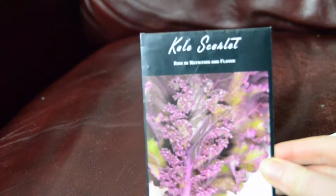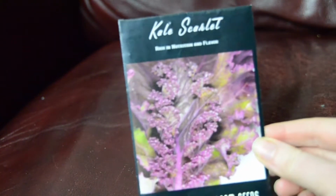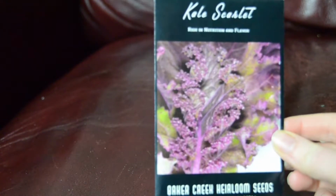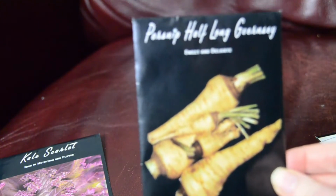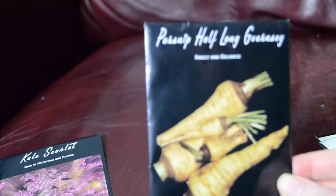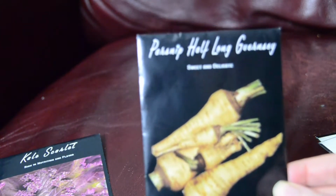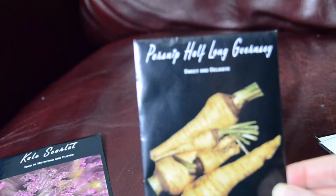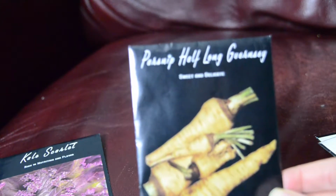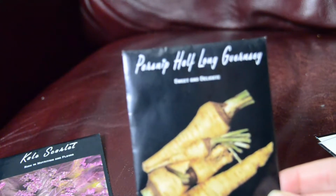So here I got some scarlet kale. I love the look of it in that picture. I can't wait to grow it. I then got some parsnips. I believe in my video on sorting seeds, I mentioned that parsnips tend to only have a 1-year lifespan. And so I decided to replace the parsnip seeds that I had with a new variety, and this one is half long Guernsey.